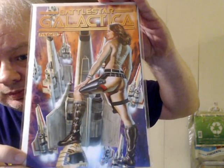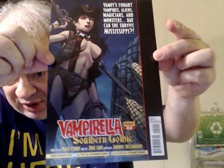Okay, back to Dynamite. This is Battlestar Galactica. Obviously based on the reboot. I'm curious which cover that is, because it doesn't say on the front. One of my favorite comic book characters, Vampirella. I was buying Vampirella comics when they were first published in the 60s by Warren in magazine format in black and white. These are in color, obviously.